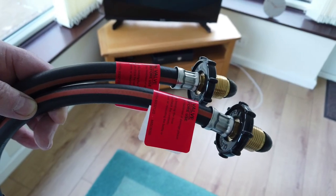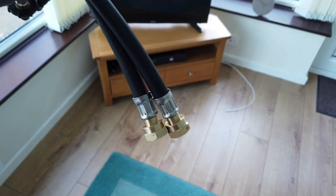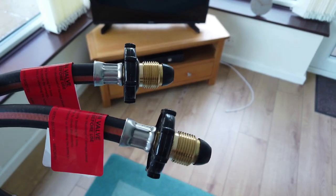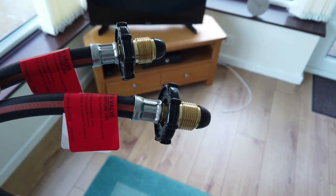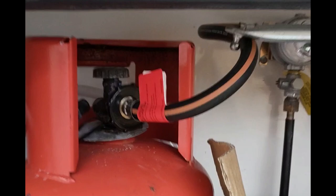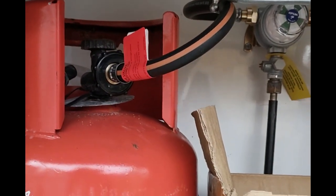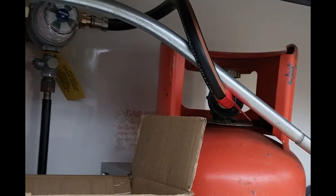Yes, so they're 500 mil long, perfect. I'm sure you don't want to see me fitting these, but it'll be a lot easier to change the gas bottle when I need to, instead of struggling with a spanner. So there we are, two new gas pipes with hand wheels fitted.